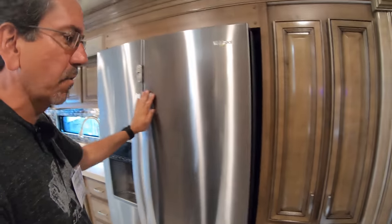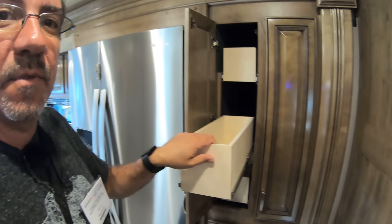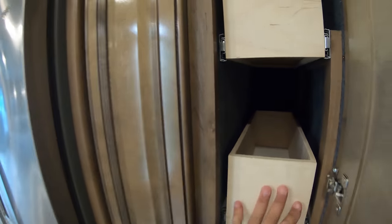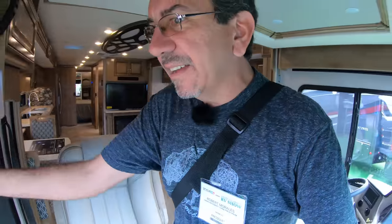Residential fridge here by Whirlpool. Nice large pantry with all these pull-out drawers. You can put all your cans, all your stuff. You can fit months worth of food in there, but maybe not. Anyways, let's continue. I like this one.